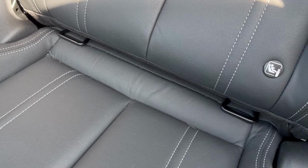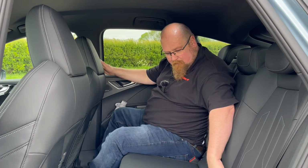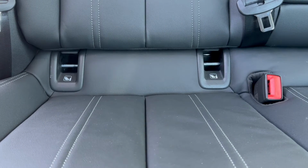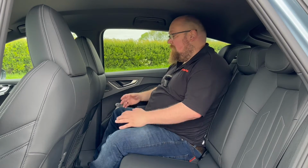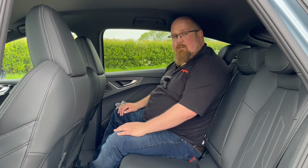Now, when it comes to kids, we have got ISOFIX supports on the outer seats and also on the front passenger seat. But what I love is they actually have these little plastic covers which roll back, exposing the ISOFIX bars. So it makes it really easy to affix a child seat back here. So yeah, sat in the back of the Q4 e-tron Sportback, it's very spacious, it's very comfortable, and it's just a nice place to be.